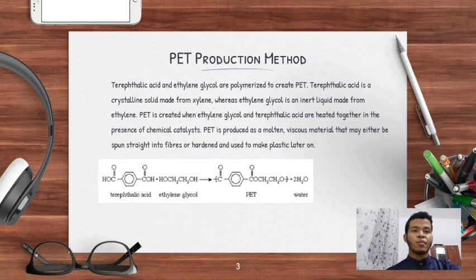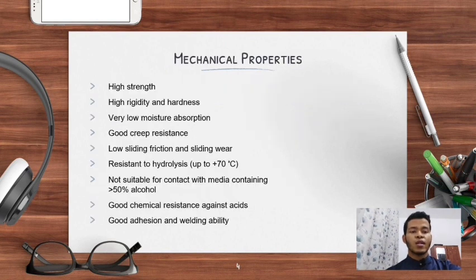So the figure below shows the chemical reaction equation between terephthalic acid and ethylene glycol, which the output is PET and water. This one is the mechanical properties. So mechanical properties for PET are high strength, high rigidity and hardness, very low moisture absorption, good creep resistance, low sliding friction and sliding wear, resistant to hydrolysis up to 70 degrees Celsius, not suitable for contact with media containing above 50% alcohol, good chemical resistance against acid, and also good adhesion and welding ability.